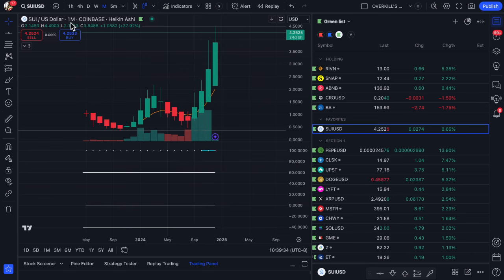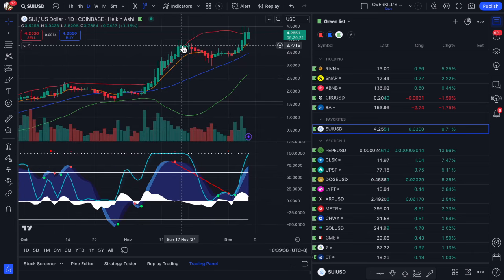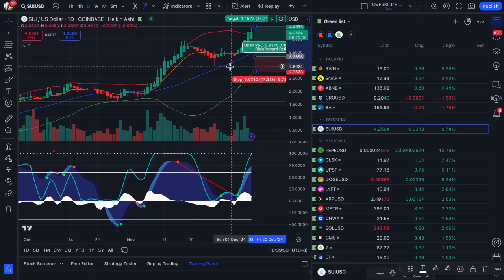We identified, boom, we got green candles all over the place on SUI. Beautiful. What did we see here? Okay, pull back into what? Into the mean. We pumped off it. We pulled back into the mean again. What happened? Boom, ripped it. This one went for a little bit more. It was a higher risk play because it was an altcoin, but that was about 34%.